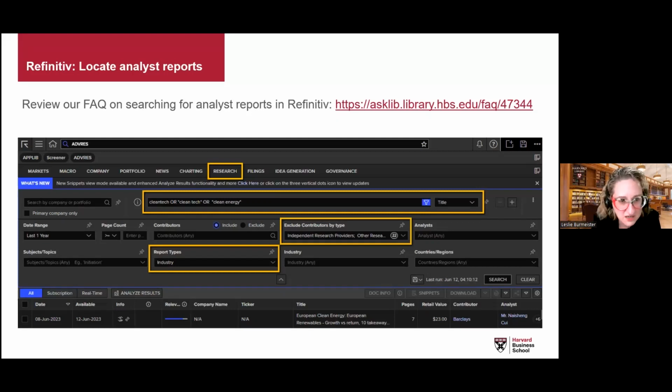Two recommendations that I would like to make, besides changing the dates on the left, are to exclude contributors by type. There are some providers in here that aren't brokers or in investment research and are of some value, but I would say are not as strong as content. So I usually exclude that and focus on broker content. And then under report types is where you can focus on industry specifically, which I feel like if you're doing research for a startup, is the way to go. Sometimes you might want to look specifically at the company, but a lot of times the industry search is the way to go. So that is a 10-second view of searching on Refinitiv.